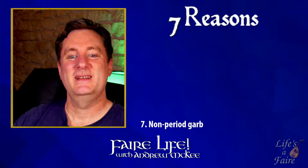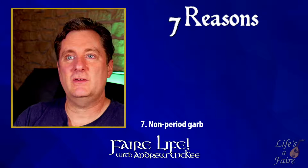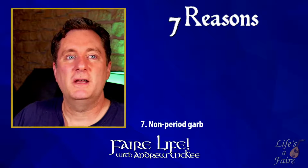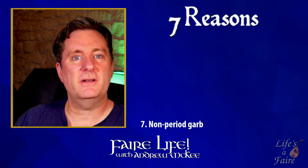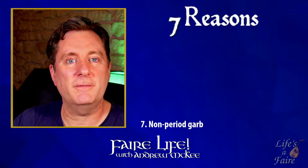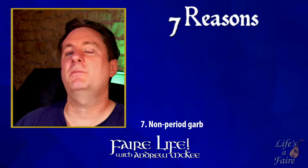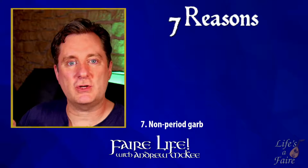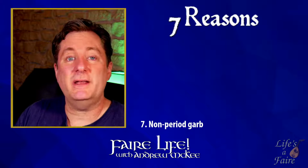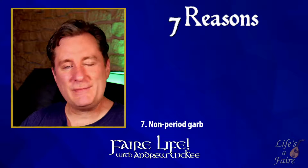Non-period garb. Well, yeah. I mean, you see garb, it is garb, it's not just regular clothes, but it's not necessarily from the period of the fair. People going to fair for the first time expect Queen Elizabeth or Henry VIII or Musketeers or something like that. They kind of expect it to be that genre, that time frame, that range, just in a naive way. If assuming they know history at all, that's kind of what they expect. But at fairs, it never turns out that way.